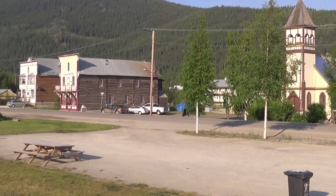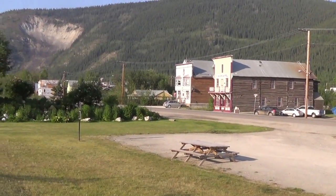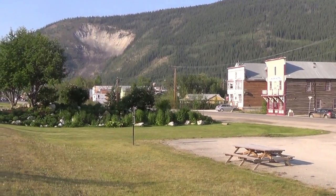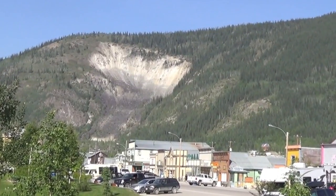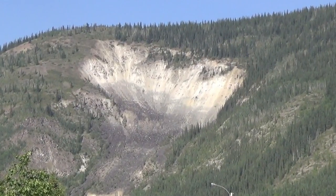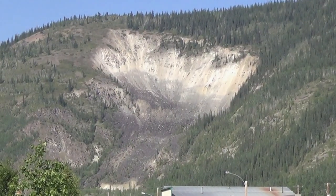Here we're on the south end of town, hiking to the confluence of the Klondike and the Yukon rivers before we turn in for the day. There's the Moose Hide Slide. Looks like industrial mining, but no, that's a natural slide. Occurred 1,700 years ago. They call it the Moose Hide Slide. And it doesn't seem that vegetation has reclaimed the face of that slide.